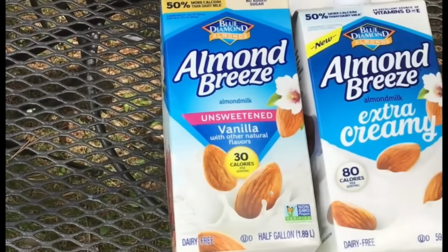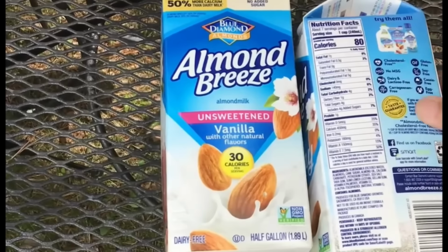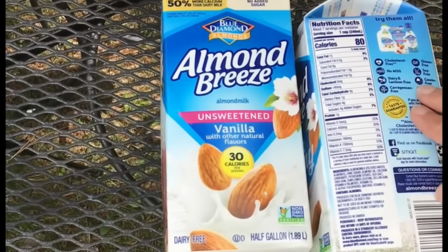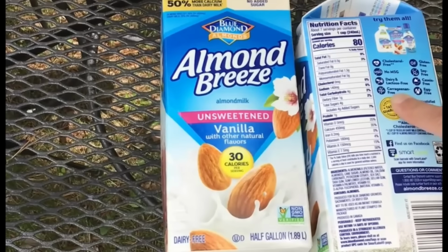50% more calcium than dairy milk. That's just a selling point because they added it, not because almonds have more calcium. And so just recognize it has all the selling points: no MSG, lactose-free, carrageenan-free.